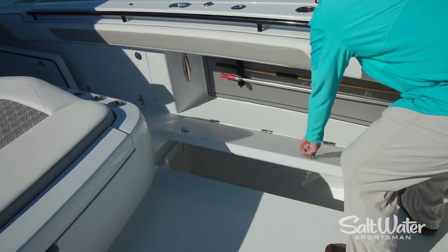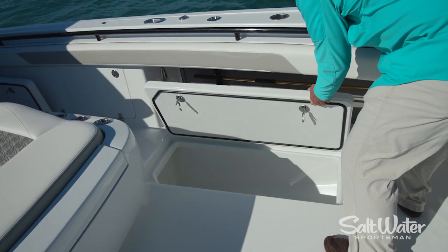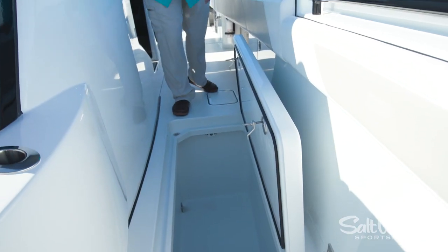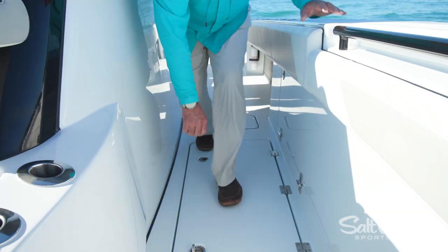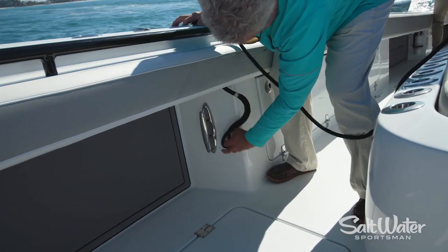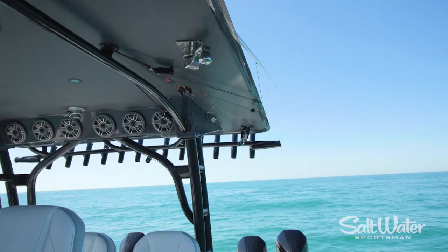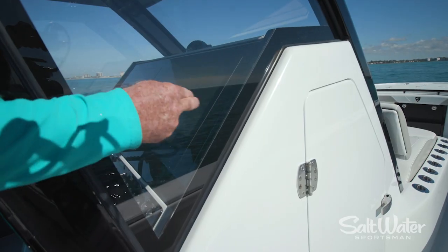Now with all this hardcore fishing equipment on board, you're not going to have a hard time filling up the fish boxes. So Barker has included 2 pairs. These are Frigid Rigid boxes built by the company and installed on the boat, including Frigid Rigid lids. Throughout the boat, you're going to find yacht quality hardware like the house pipes and the heavy duty cleats beneath. Even the hard top is carbon fiber, extra sturdy supports, and tempered glass windows.